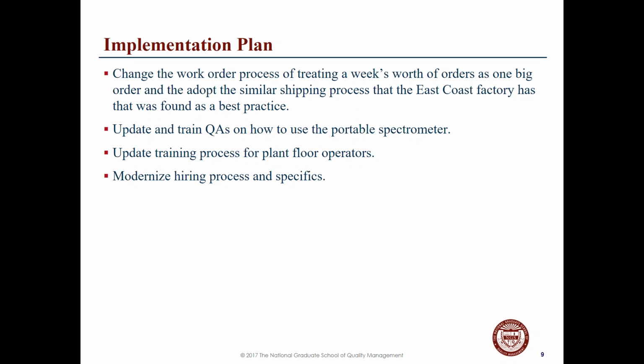Update training process for all plant operators, just to make sure that they're all on the same page. And then modernizing the hiring process along with the specifics that entail within it, to make sure that they are getting more robust quality type employees who may have a better potential of more longevity within the plant. And I believe that might be it.